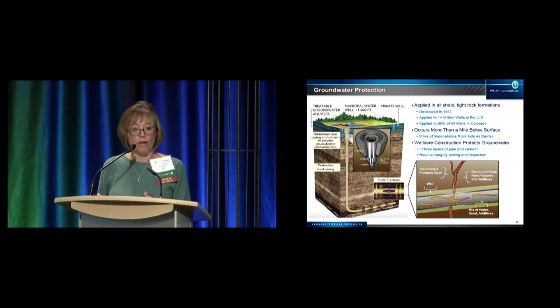So back to groundwater protection. We've gone through most of this, but I think it's good to just pass on some of the facts. I know most of you know that fracking first started in 1947 out in Kansas. There have been over 1 million fracks in the US, and it does occur more than a mile below the surface. And again, we have 3 layers of casing and 3 layers of cement safeguarding that groundwater.